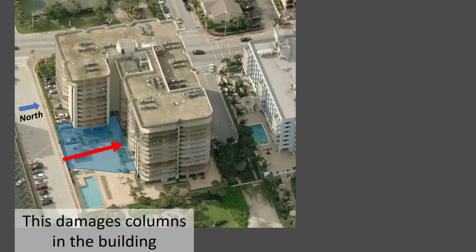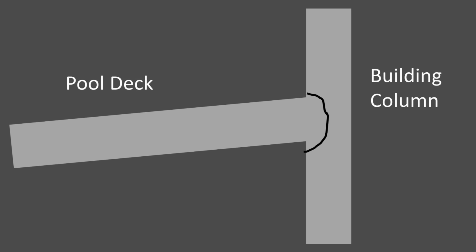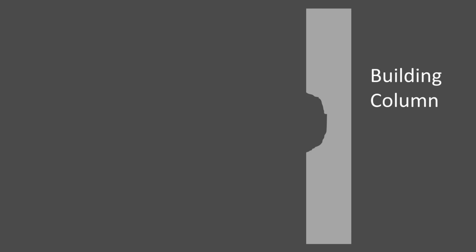Now, then I talked about this column that was being damaged. To explain that, I'm going to show you a cartoon here where I've got the building column on the right and the pool slab or deck on the left, and that is the joint. That's a very important thing where these two things come together. Once the pool deck started to collapse, started to fail, it caused damage in the joint, and then it was gone. It took a big bite out of it.